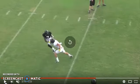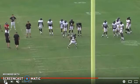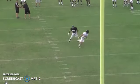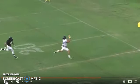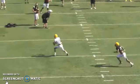So this is just technique. This is just regular press technique that we're talking about and how to improve. You don't want to hop, and then right here, you got to get used to having that hand on the hip possibly, but at least having your eyes right.